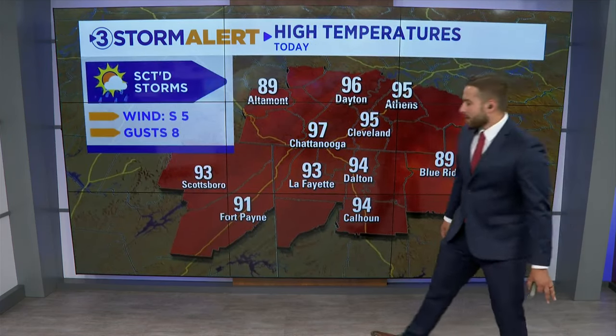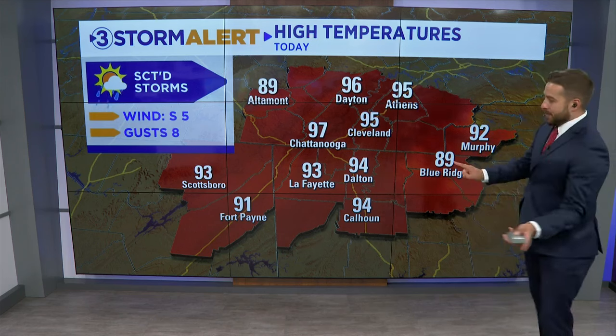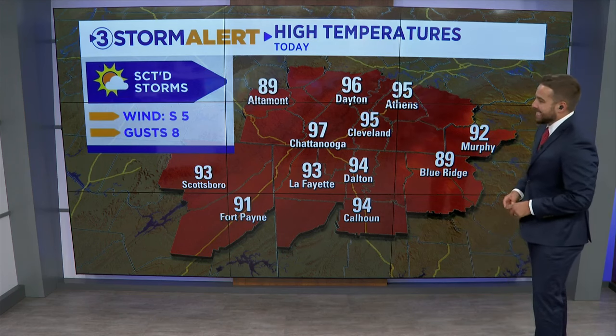So again, highs still thinking the 90s. You may recover back to 91 in Fort Payne if you can get some sunshine. If not, you'll likely stay in the 80s. But again, if you get that rainfall, those 90s turn into 80s and eventually 70s pretty quickly. And that's what we're seeing across northwest Georgia and northeast Alabama.